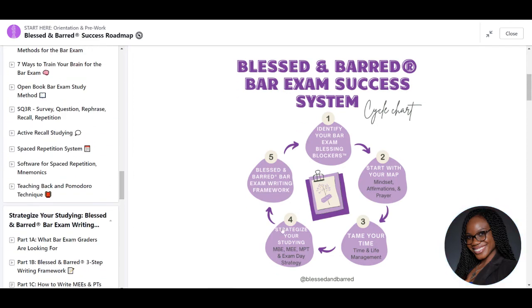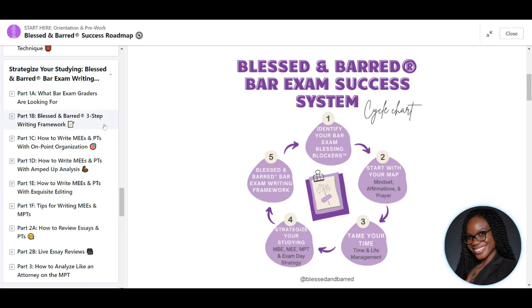And then the Blessed and Barred bar exam writing framework, it actually falls underneath strategize your studying. So it's not necessarily a separate step, but it is a whole big thing on its own, since this is where you get all of the training for you to be able to write those higher scoring essays and MPTs. That's under the Blessed and Barred bar exam writing framework. And as you can see, there are multiple parts to it. What bar exam graders are looking for: the Blessed and Barred 3-step writing framework, which is to have on point organization, amped up analysis, and exquisite editing. And so I get into how to do each of those things inside of the writing workshop.